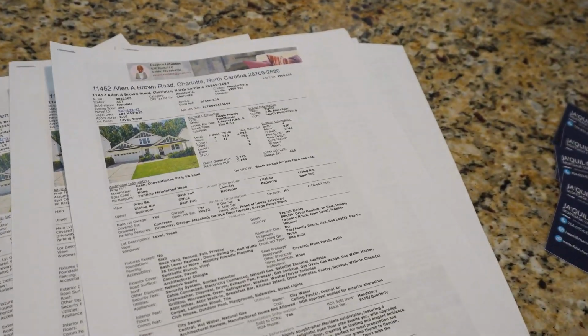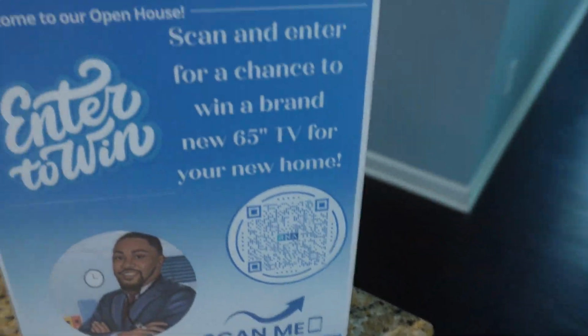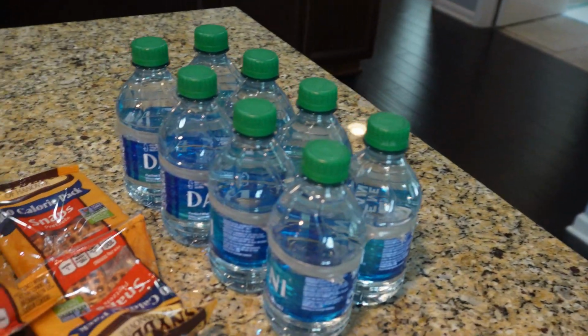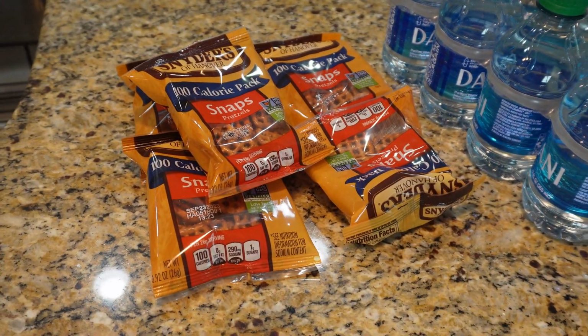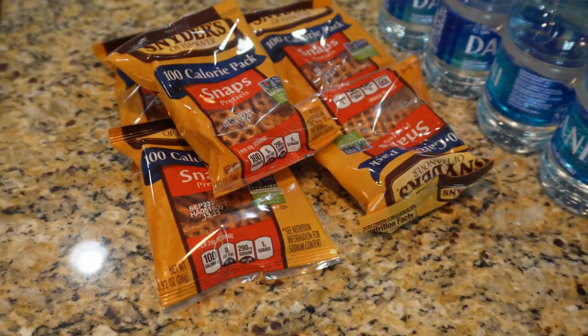The client flyers with all of the information, and then lender on site giving away a free TV, some waters, and some, what are these? Pretzels. Little snacky snack.